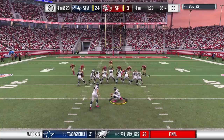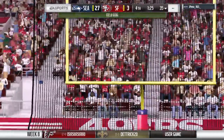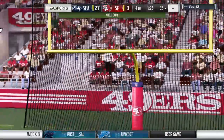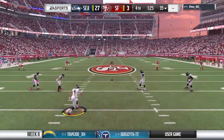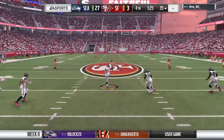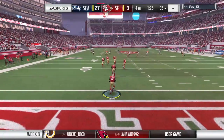He made his first attempt, this from 45. And Hauschka's kick is good. And that will extend the lead out to 24. So it's 3 more points, and that widens things out even further here in the 4th. Hey, in this league, you can never have too much. So if you're in range, grab the 3 whenever you can.